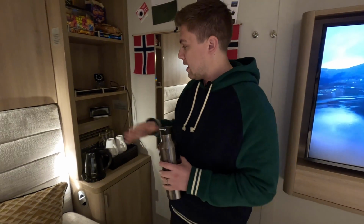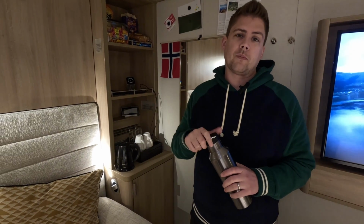We've recently been asked about water on board. The water in the cabins is completely safe to drink, so remember your water bottle, and that's where you can fill up your kettle from as well. There's also water bottle stations throughout the ship as well.